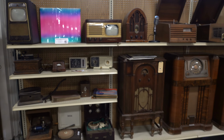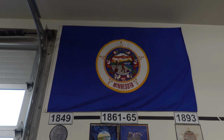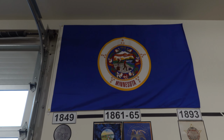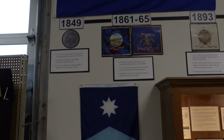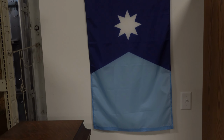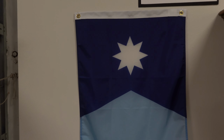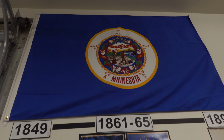A bunch of old radios on display as well. And some more modern day history. This was the old Minnesota state flag that was changed in recent years to this. This is now the current Minnesota state flag. This is the one that it just replaced a couple years ago.